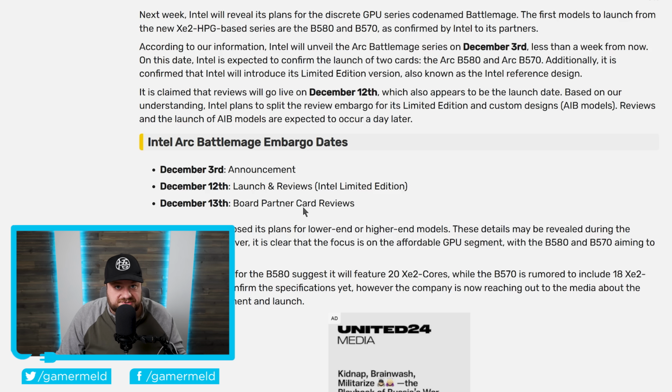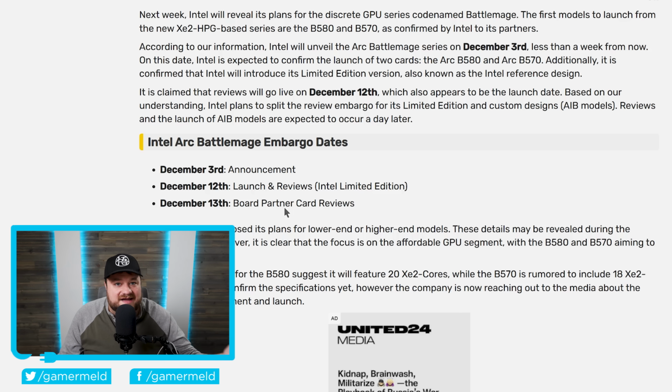board partner cards. Of course, I hate it when companies release review embargoes the day the cards actually release themselves, so I do think we should call that crap out. I mean, unless you wake up first thing in the morning and you skip to the conclusion of the review, you likely won't have a chance to get one before they're sold out. Hopefully Intel will have enough cards at release, but we're already hearing that this may be more of a paper launch, so I wouldn't be too hopeful.